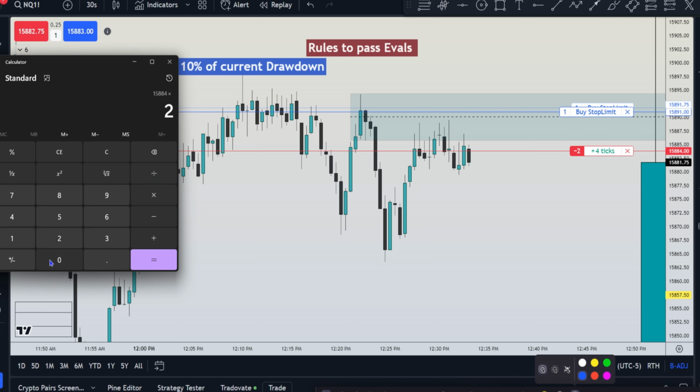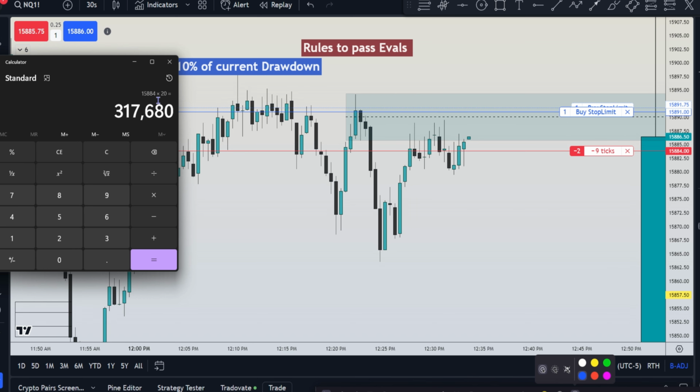In trading with futures, you're going to be over leveraged from the jump. Before you even put on a trade, you're over leveraged because the notional value of one NQ contract is $317,000, which with the 50K account, that means you're trading with 300% leverage.